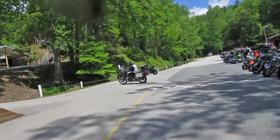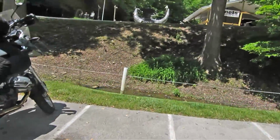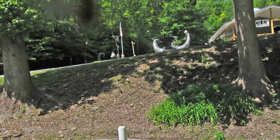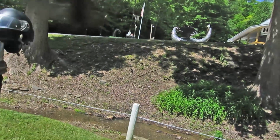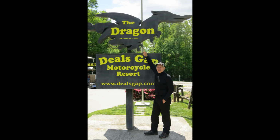Here we are at the beginning of Deals Gap. It's right on the Tennessee-North Carolina state line. This is a well-known, renowned place. It's the world's foremost motorcycling and sports car touring road. It's known as the Tail of the Dragon. Some call it the Dragon, some call it the Tail of the Dragon or the Dragon's Tail. It's on US 129.